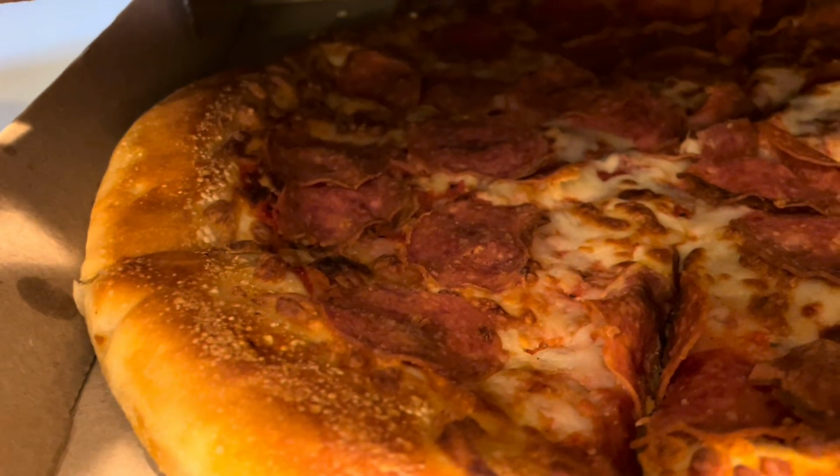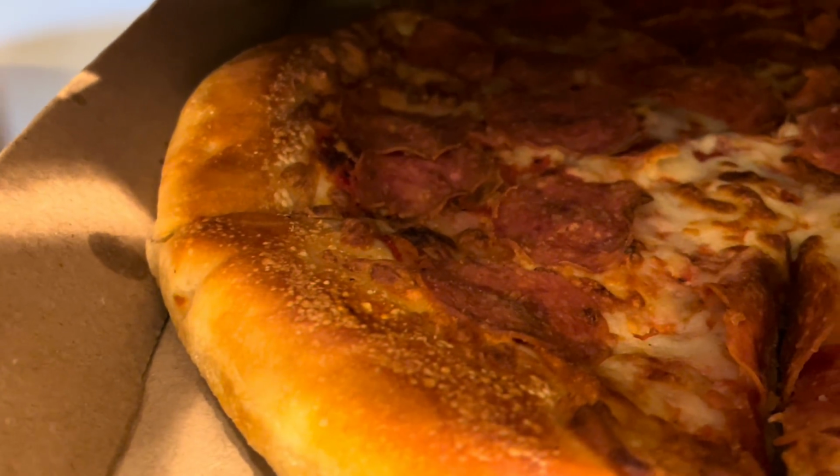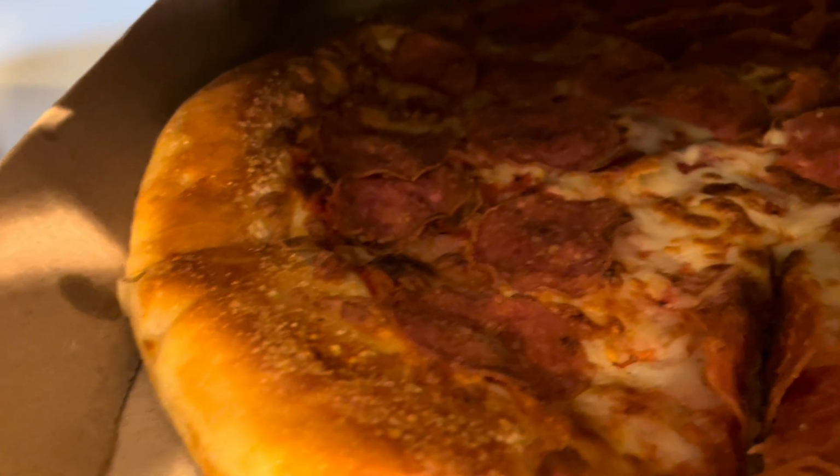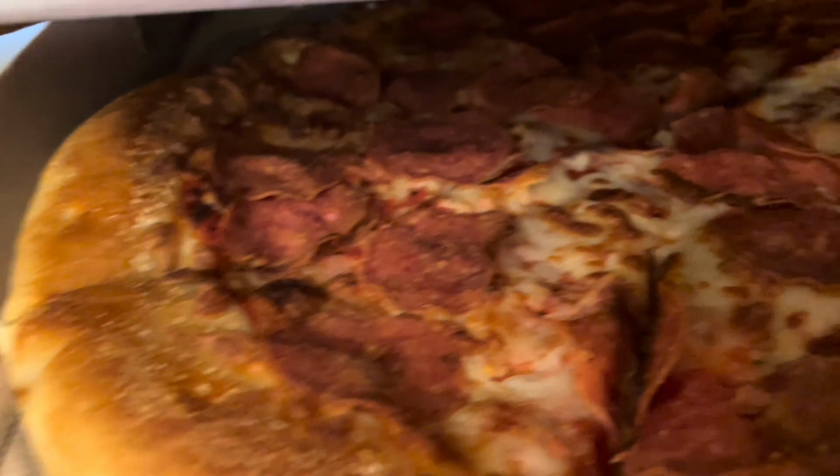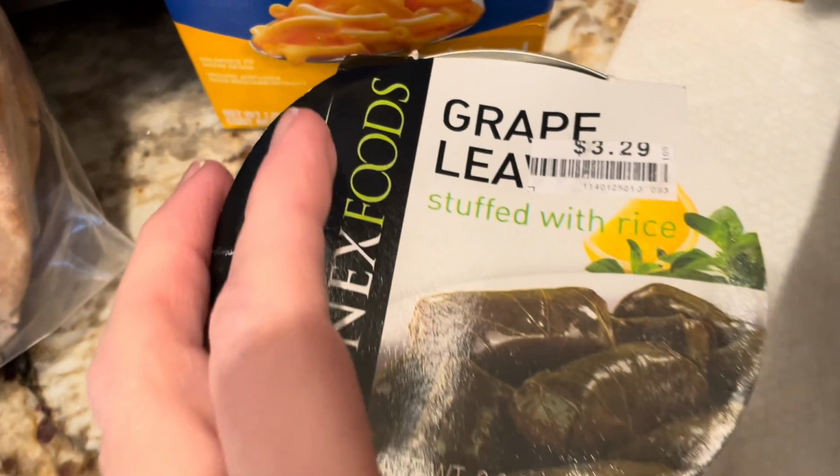At our house, we are now grading our meals from 1 to 10. My son grades the meal. Sometimes I get a 10, sometimes I get a 1. So I'll let you know how that goes. I don't know where we are on the grading scale.